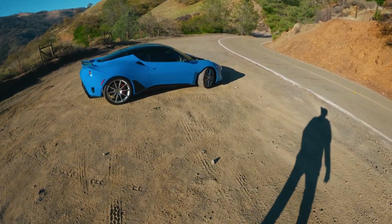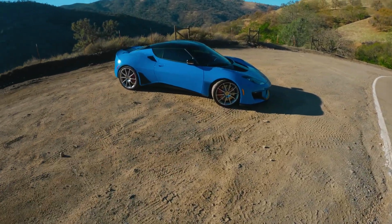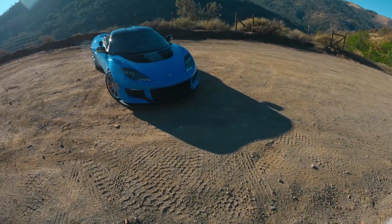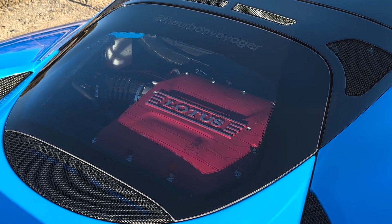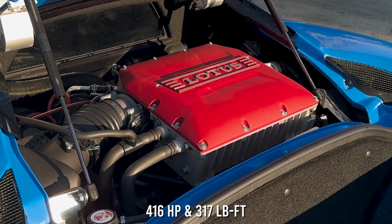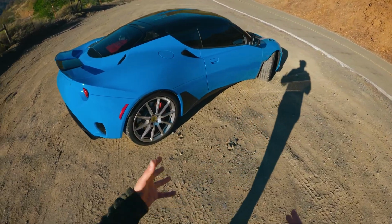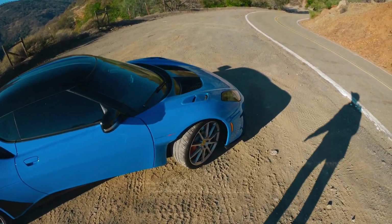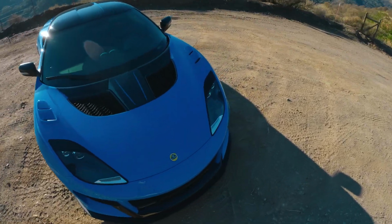We have double wishbone suspension in all four corners, 19-inch wheels up front, 20s in the rear. What a looker. It's powered by a Toyota V6 with an Edelbrock supercharger, 416 horsepower, 317 pound-feet of torque. And they took this car very seriously. They really upped the cooling, as an example. The front radiator, the main radiator, is tilted downward to increase the high pressure to help with that cooling.